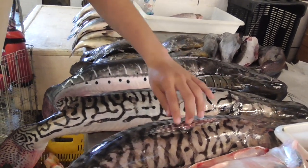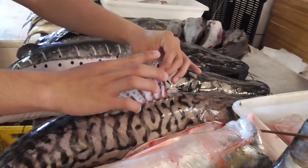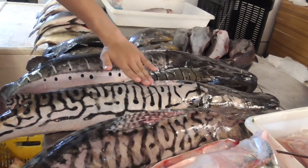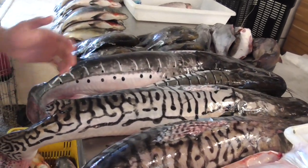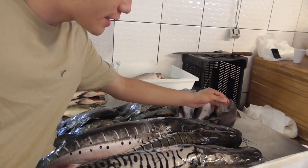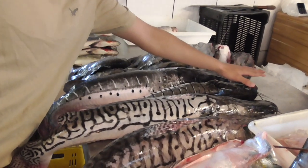Right here, but it's been cut off. As you can see, it's very sharp. This can easily harm a fisherman trying to handle it, so they cut them off beforehand. You can also see that these guys have the whiskers. They're very sensitive, and they usually use them to find prey in the water.